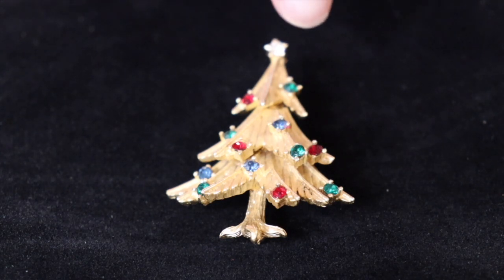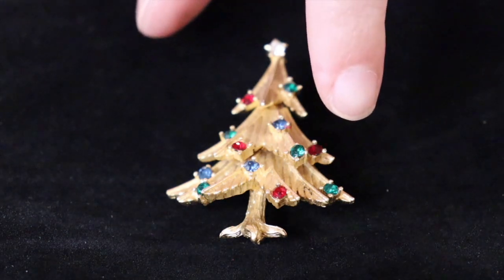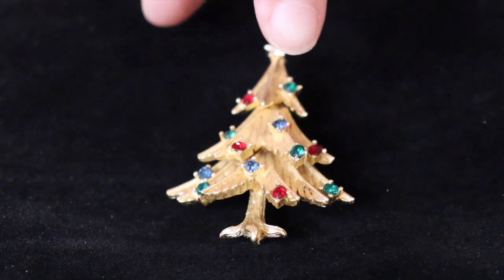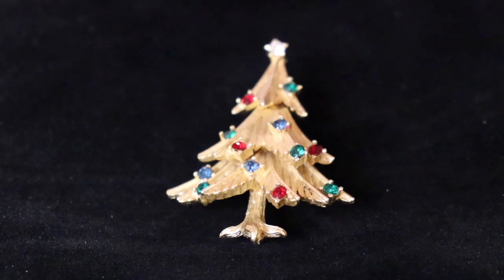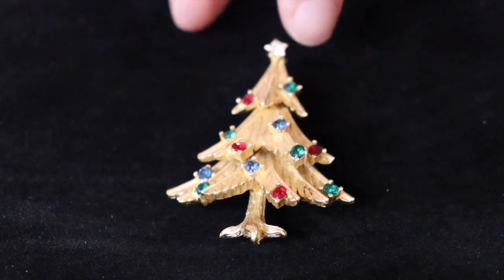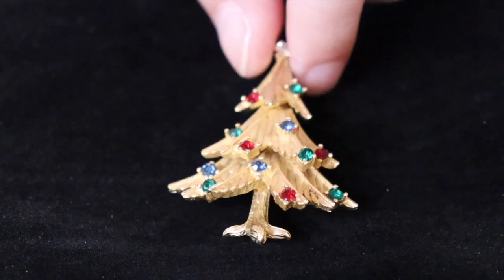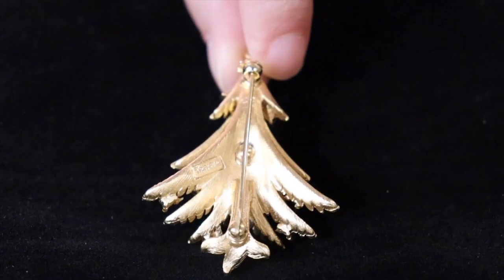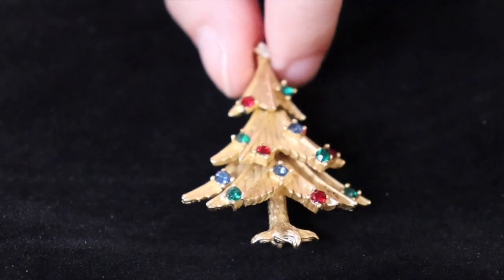I love the different color stones on this. You kind of have a red, a blue, a green, and that blue is sort of a, I don't know what you would call it. It's more of a wintry blue. It just is so beautiful. And then you've got all this cool texture on the tree, and I love how they've done a clear star up at the top. I just think this is gorgeous. It's just such a well-made piece and a whole lot of fun to wear at Christmas time.